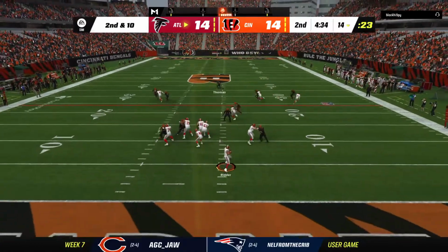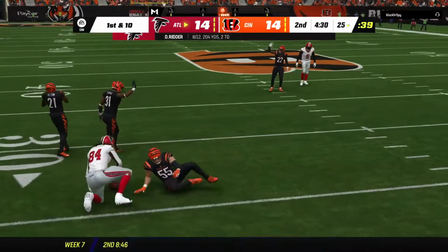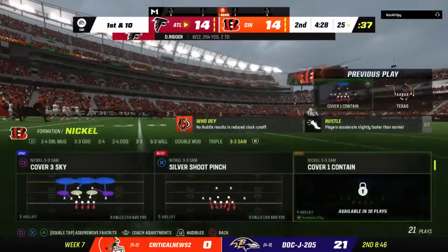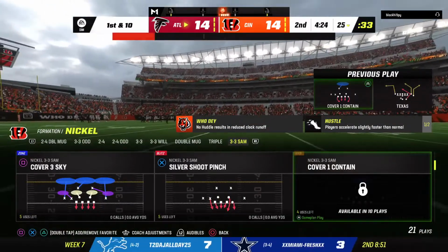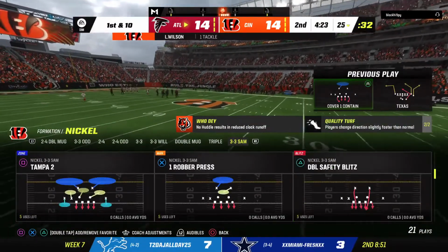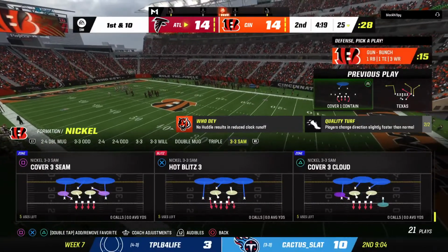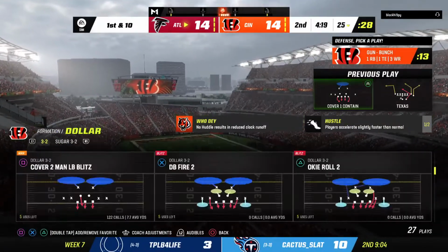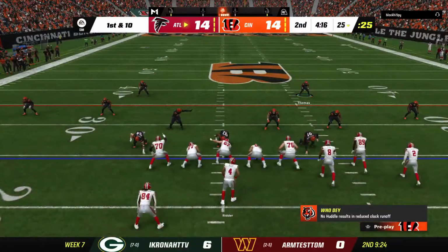And 2nd and 10, he'll look to throw again. He finds his man, complete. It's Patterson. And brought down, but not before reaching the 25. It's a gain of 11, and the Falcons pick up the first. Good strong throw and catch right there. And so far in this game, the alleys have been open for them to get completions, and they're taking advantage of it. Here we go.